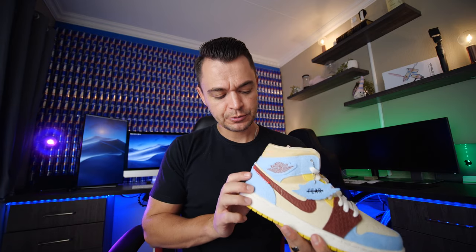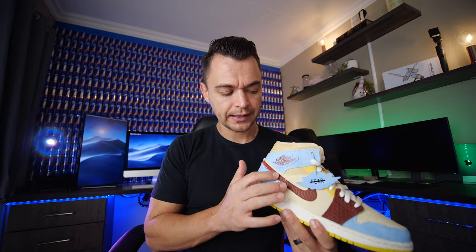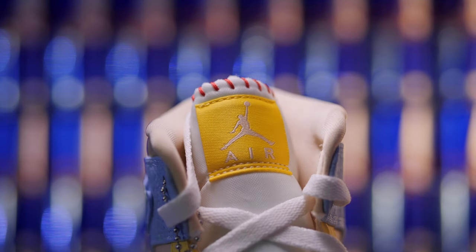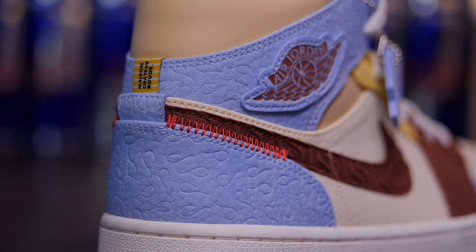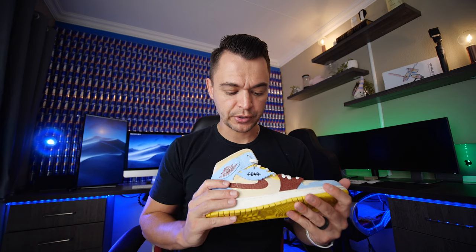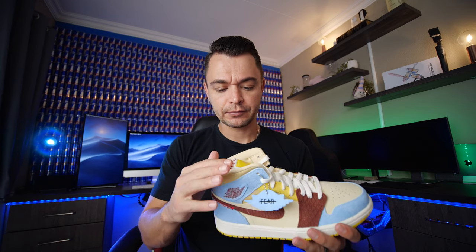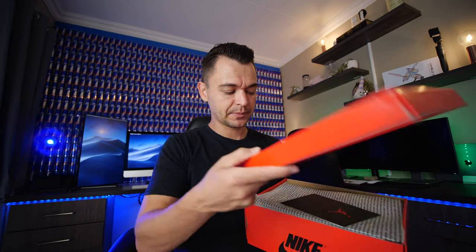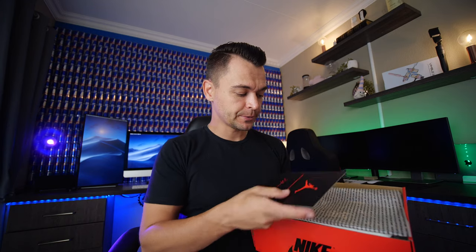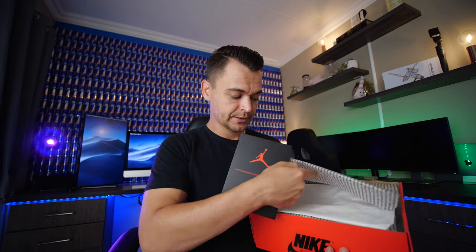Quite unique on the shoe is this red stitching, which is actually hand stitched. It's on the tongue as well as the back of the heel. This is Youssouf Fofana's signature trademark in his Maison Chateau Rouge brand, which is why it features in the shoe. Other than that, the shoe comes in a standard Fearless box where the colors have been flipped, as well as the Michael Jordan signature card that says limits like fears are often just an illusion, which is also printed on the paper on the inside.